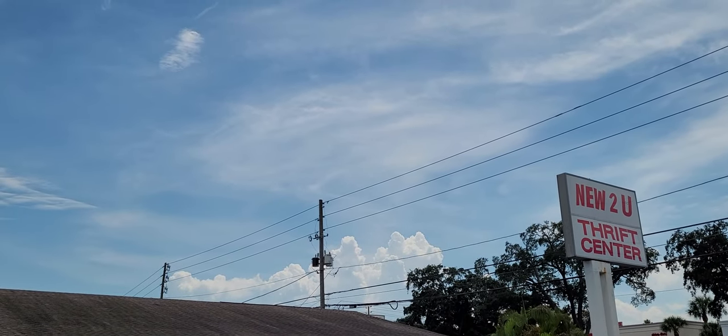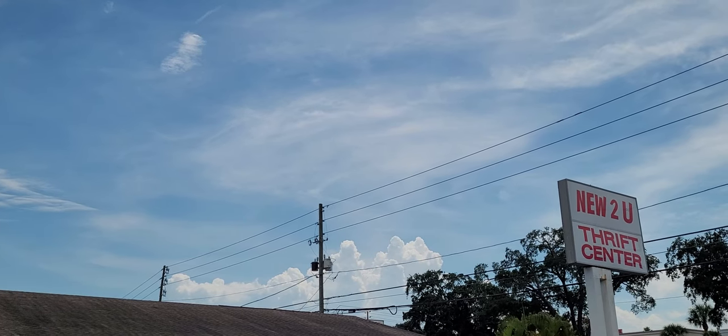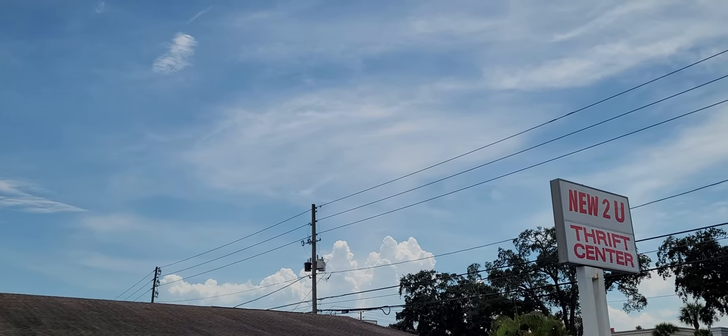We're headed into the New to You thrift center in Seminole, Florida. We're gonna go in here and look for purses to pack up for resale on YouTube and eBay.